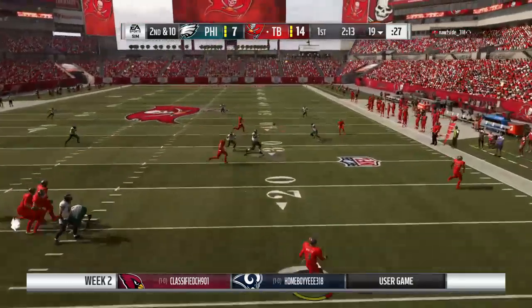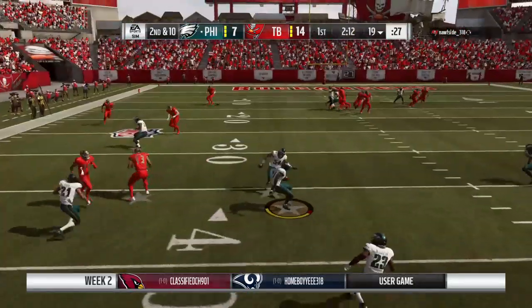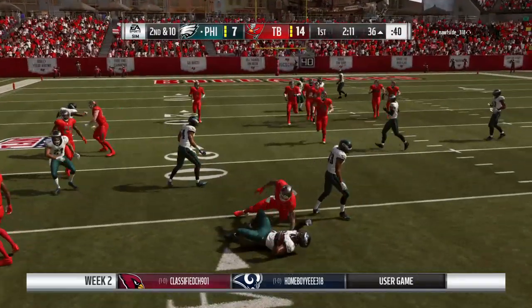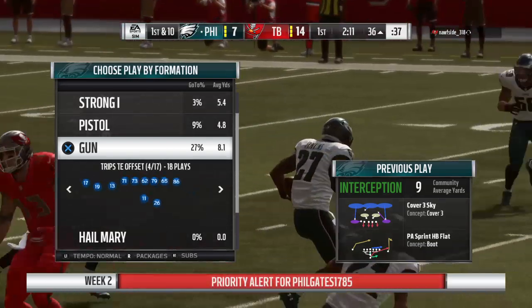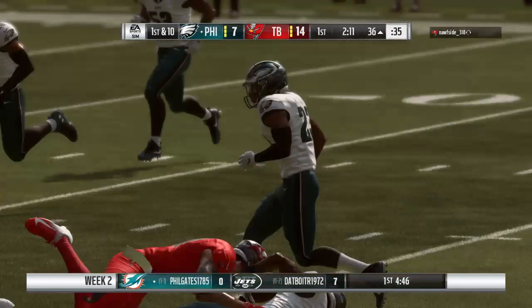They'll roll him out right. Looking for Evans, and it's intercepted. Picked off by Malcolm Jenkins. And they take possession of the football and have it at the 36-yard line.